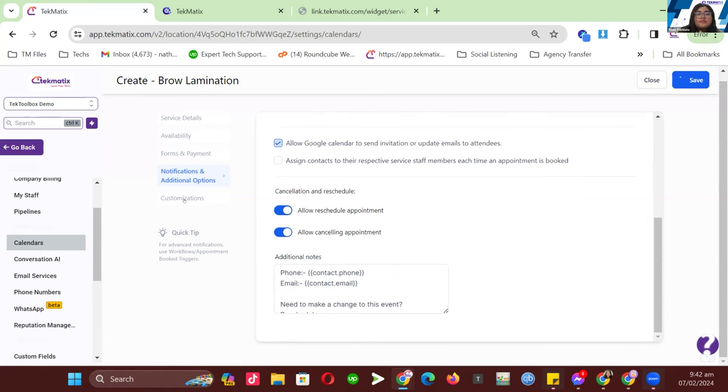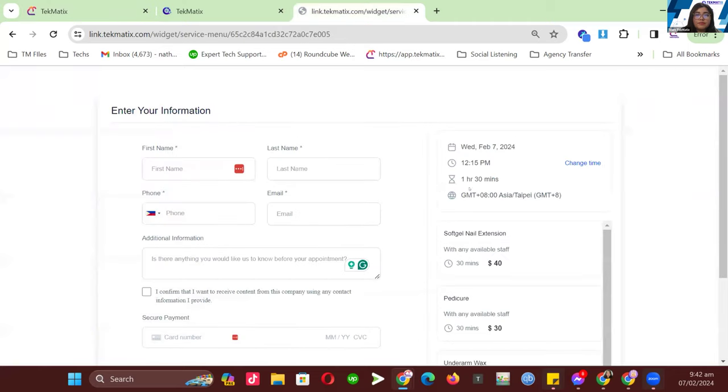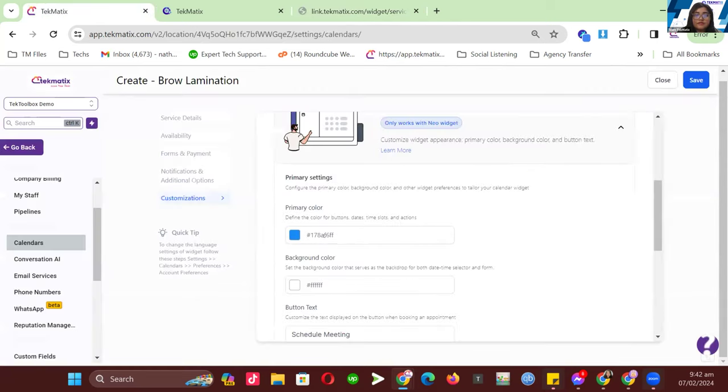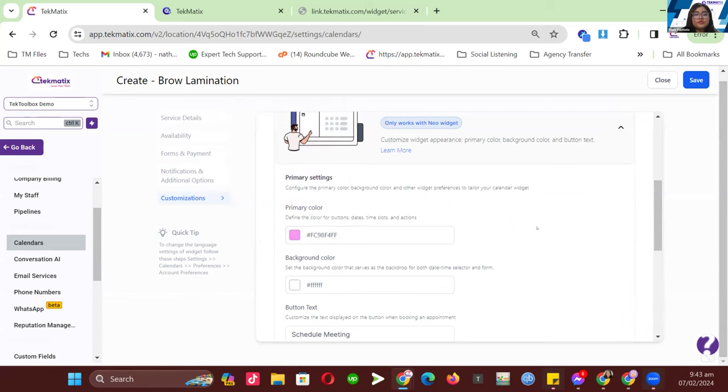After that, the customization. This is where you're going to set your primary color, the hue of the calendar that will show up in the actual booking. So for example, in this exact calendar, when I go back, the default calendar hue is the blue one, which is currently the default primary color. But you can definitely have your own primary color. You can put in your actual hex code, or you can head over to this panel right here and choose whatever color you want. So I'll just choose pink.